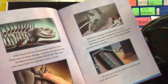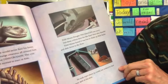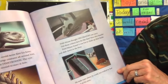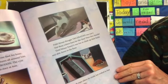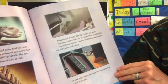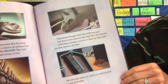Do you see him up here? Field Mouse thought Triceratops was scary. Did these critters have fur like him? Were they lizards? Field Mouse found it was fun to climb up their backs and slide down to the floor. He took naps where he could, but wished he had a cozy spot of his own.